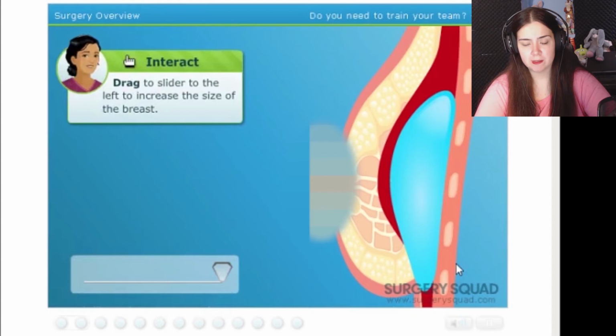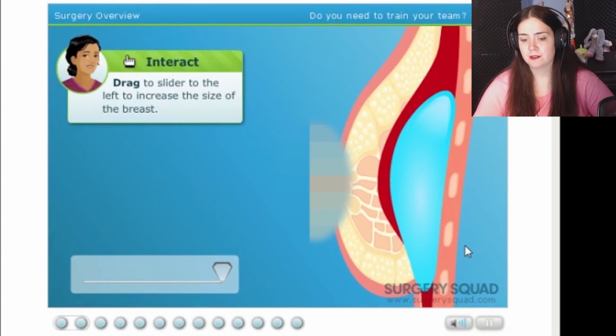I feel stupid now because I just thought they put it in like right inside the breast, not underneath the breast tissue. Oh. Ew.